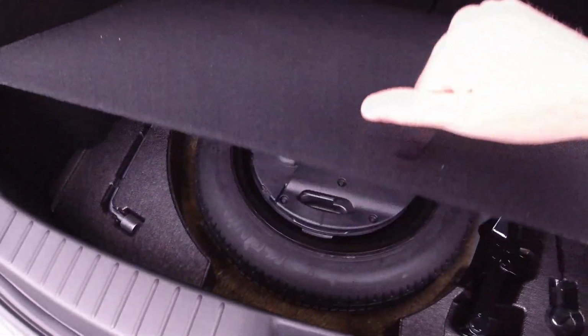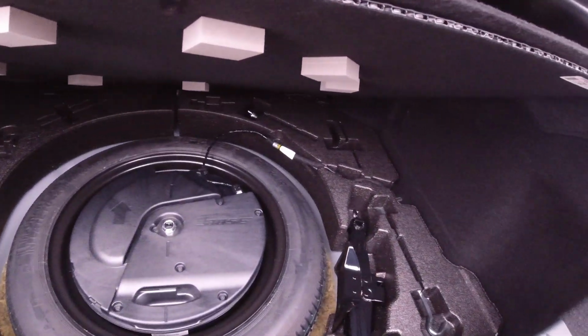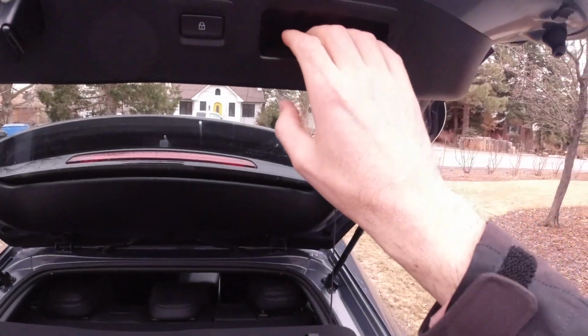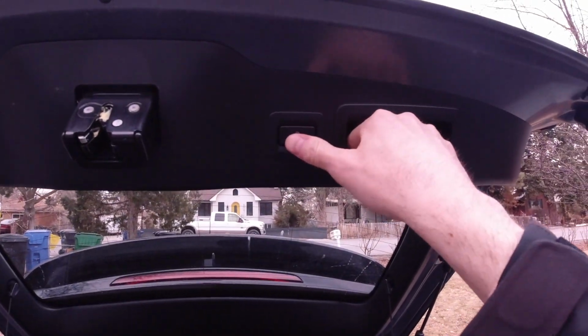Don't believe these are tie downs. No, not a whole lot going on back here at all, actually. Pretty Spartan. Underneath here, you've got your little space saver spare and your spare tire change kit. And then there is a subwoofer for the Bose audio system. One other thing of note, you've got a handle for pulling down the rear hatch here, and then this button allows you to lock the vehicle.